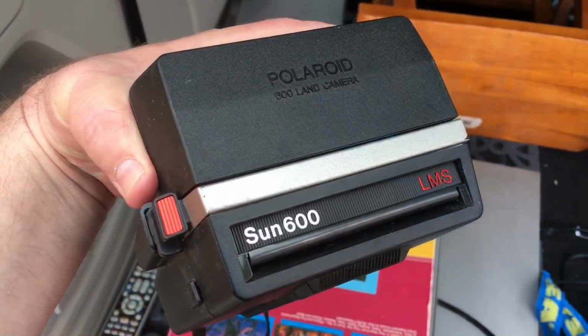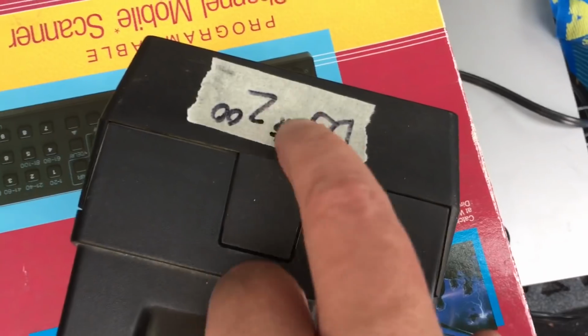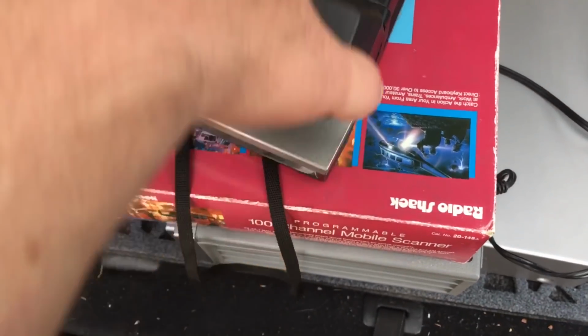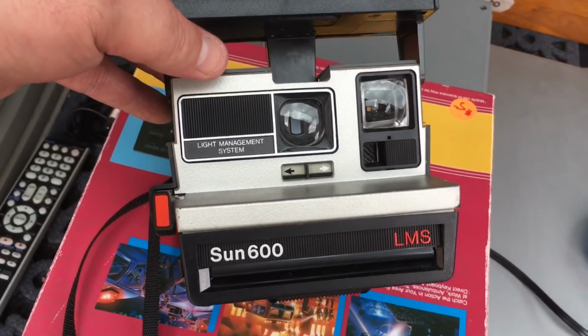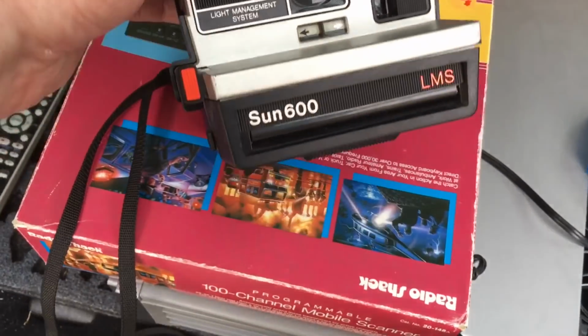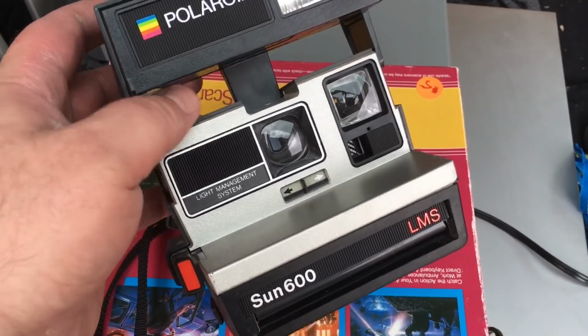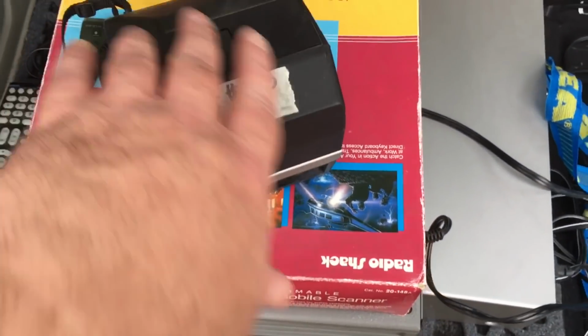Oh, I got a Polaroid today. I think I paid $2. Yeah, I paid $2 for that. And yeah, I will sell this to Light Management System. Does that get more money? It does have a little bit of rainbow right there. They like it when you have the big old rainbow here though, right? Isn't that what they like?